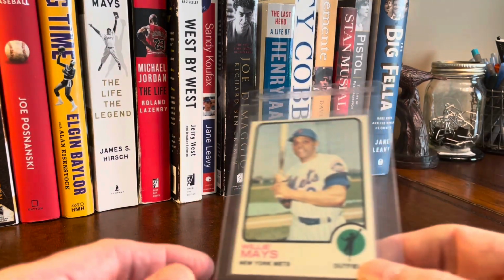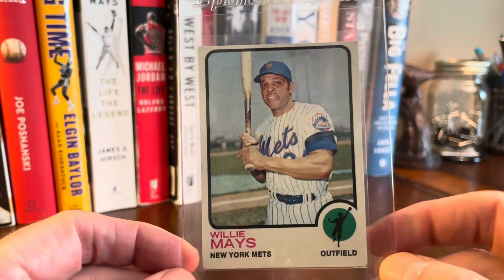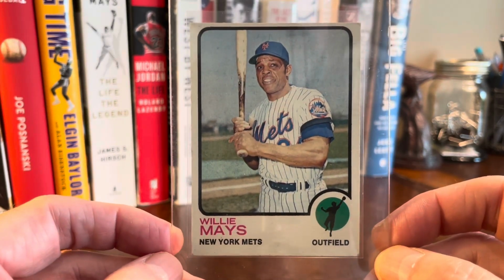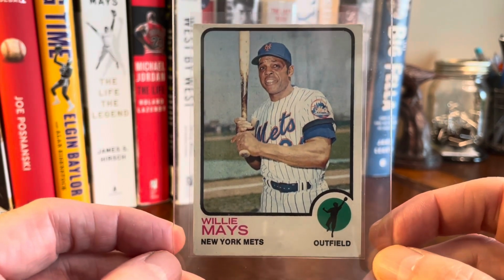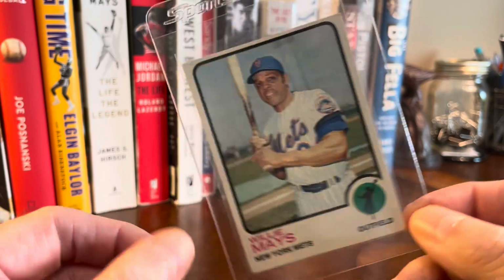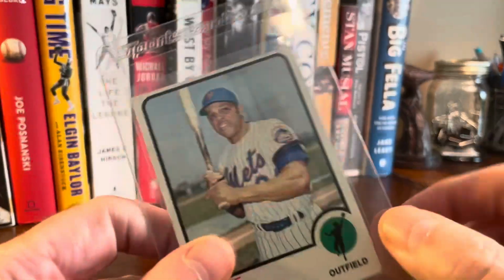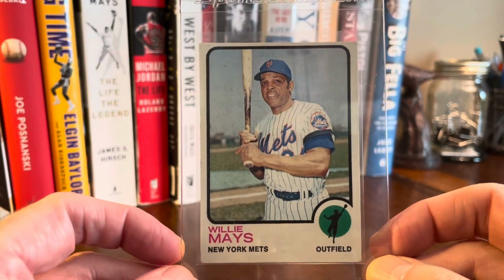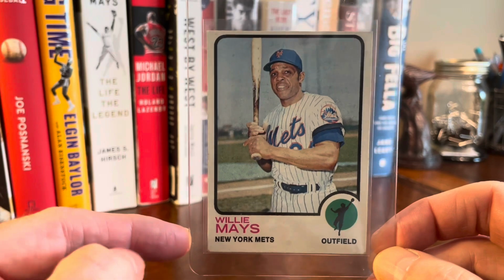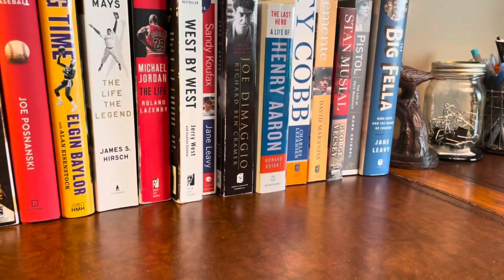Here's a card I've been looking for a while, and I didn't want to spend a ton of money. It's this '73 Willie Mays, and this one's in pretty good shape. It's not perfect, but price-wise, these can get pretty pricey. I'll get this one graded eventually, and it will be sufficient for my collection. So I was happy to add that one.